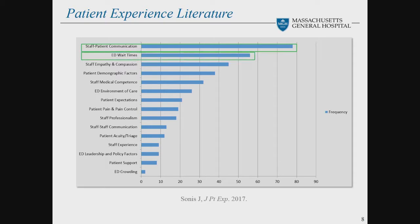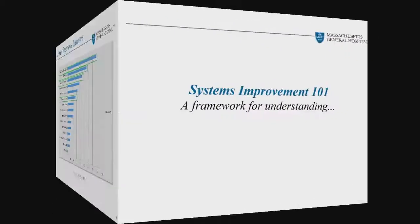And we expected that wait time would be like numbers 1, 2, 3, and 4, but actually it was a distant second. And then rounding out that top 3 was staff empathy and compassion. Basically, how much do our patients think that we care about them, right? And so 2 out of those top 3 are really the communication, the how are we treating them, do they think we care type of factors. And interestingly, that Ritz-Carlton thing, the thread count of the sheets, do they have a pillow, what color are the walls, that kind of thing is like a distant 5th. So with that, let's talk about sort of how you can approach making some changes to improve this.